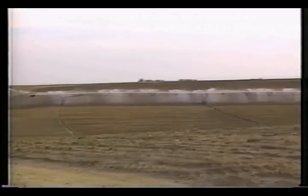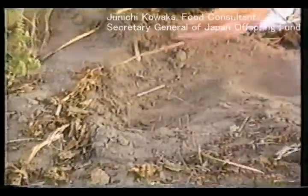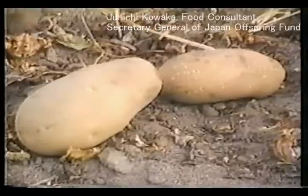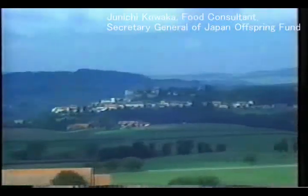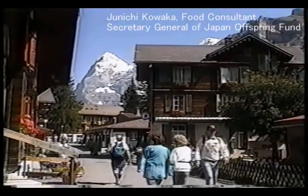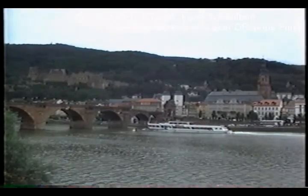Because it's a suspected carcinogen, in Japan, its manufacturer has withdrawn its registration. Vapam blocks budding and decay in potatoes. It also works as a weed control agent. Europe is famous for its potatoes, which are widely consumed as a staple food. We made field surveys on the safety of potatoes in England, Switzerland and Germany.